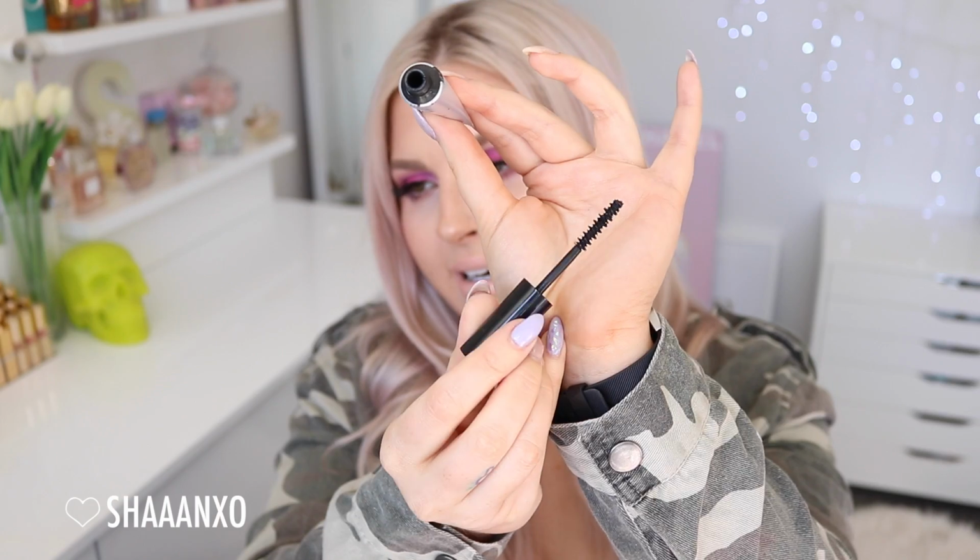For mascara, this was difficult as well because I've got 4 or 5 favorites, but I decided to choose the Eyeshadow Skinny Brush Mascara. This is a little travel size one. I do have a full size one as well, but it's not open yet. I've obviously been through a few of these, but it's just one of my favorite formulas. It works incredibly for me. It makes my lashes huge, black, thick, separated, long, everything. And I love the brush as well.